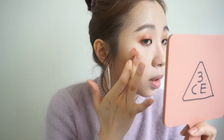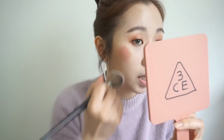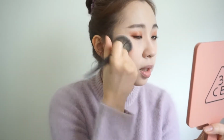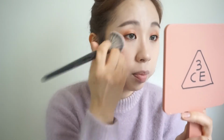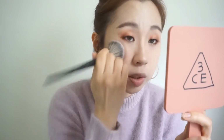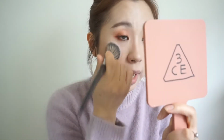So for this, you'll have to pat a little bit on your face. Very little bit. And then I'm gonna blend it out with the brush. They blend out so easily. I love them a lot, and they blend into your face really well, and they work perfectly fine on top of powder as well. So if you feel like it's not enough, you can add extra. I'm gonna do this first. Put on a powder blush.